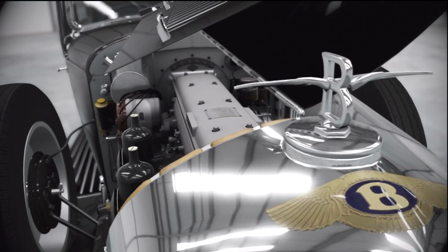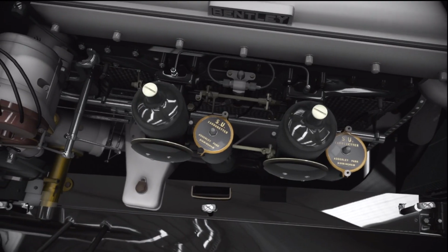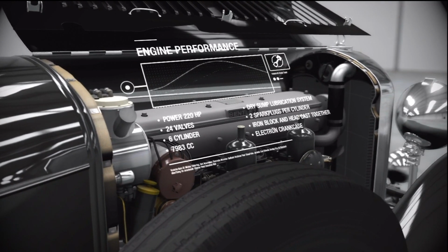The 8-liter inline-six engine generates 220 horsepower. This allows the car to cruise comfortably at 80 miles per hour and achieve top speeds of over 100 miles per hour.